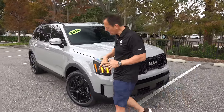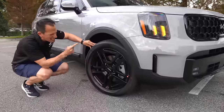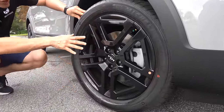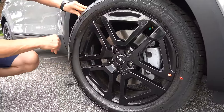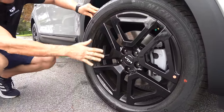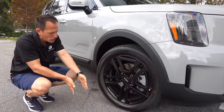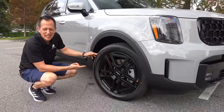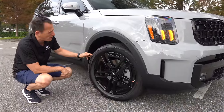Now, as we come around the bend, what are we working with? Wheel and tire setup. So on this SX Prestige X-Line, you're getting these gloss black 20-inch wheels. Remember, on the GT Line that I showed you, those had 21-inch wheels, so an inch larger in diameter. And if you're wondering what the tire size is, 245 on the width, 50 series sidewall, and these are Steven's favorite tires, a tire by Michelin.